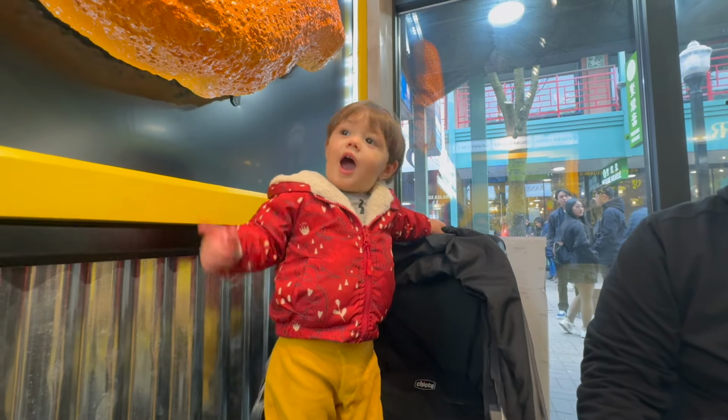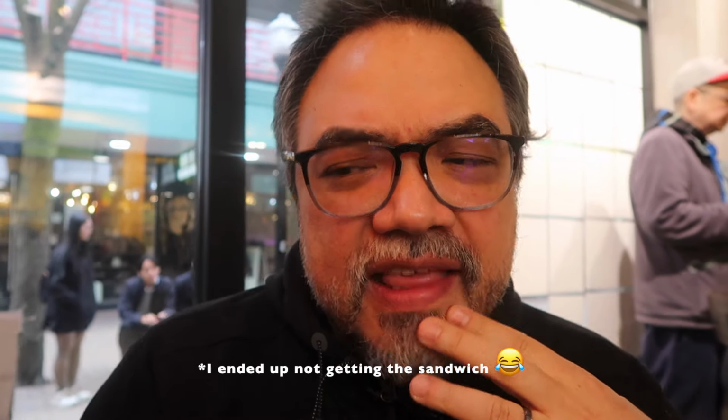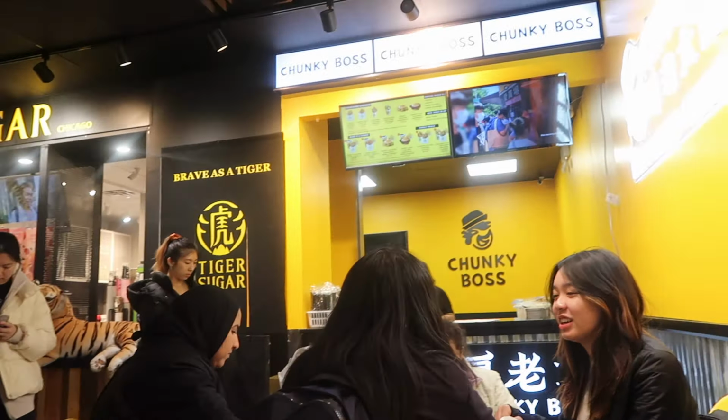Where's the chicken? Over there. Oh, so we were invited by Chunky Boss to try out their chicken. So I ordered some of the classic chicken sandwich, and I think a sweet chili version too, because I wanted to try most of what they have on the menu. It's pretty packed. Yeah, it is pretty packed.